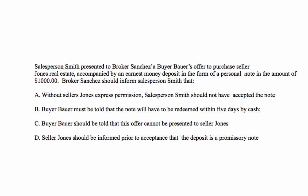Salesperson Smith presented to broker Sanchez buyer Bauer's offer to purchase seller Jones's real estate, accompanied by an earnest money deposit in the form of a personal note in the amount of $1,000. Broker Sanchez should inform salesperson Smith A, without seller Jones' express permission, salesperson Smith should not have accepted the note. B, buyer Bauer must be told that the note will have to be redeemed within 5 days by cash. C, buyer Bauer should be told that this offer cannot be presented to seller Jones. Or D, seller Jones should be informed prior to acceptance that the deposit is a promissory note.